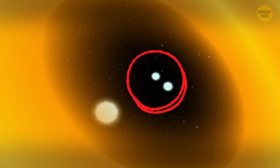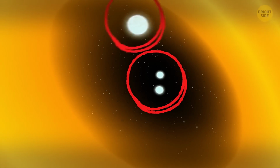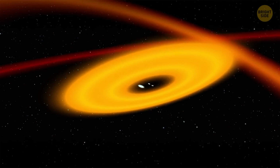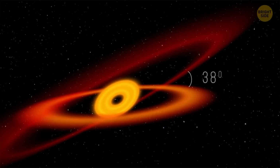Two of these stars are binary. It means they orbit each other. The third star revolves around them. Scientists have found out that the three rings are misaligned. The innermost ring swings widely in its orbit, and the outermost ring has a tilt of 38 degrees.